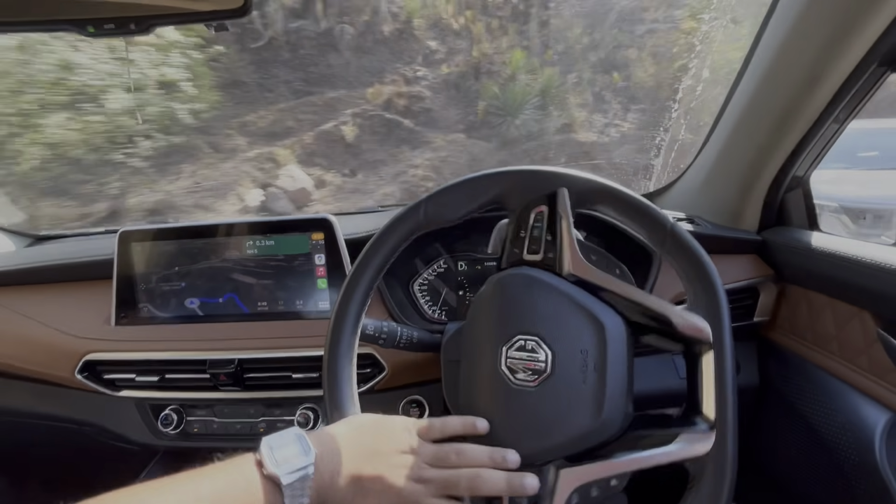The suspension is stiff enough to take away all the bad undulations on the road, and now we're going through a very rough terrain, and it just goes over it very comfortably. This is a very comfortable car. The seats are very cushy.